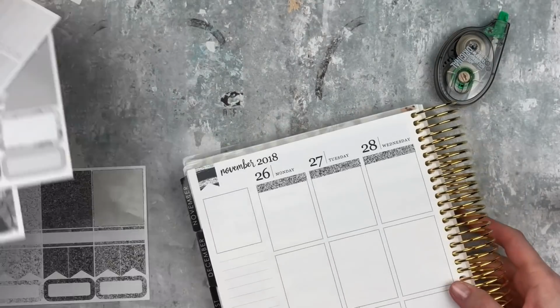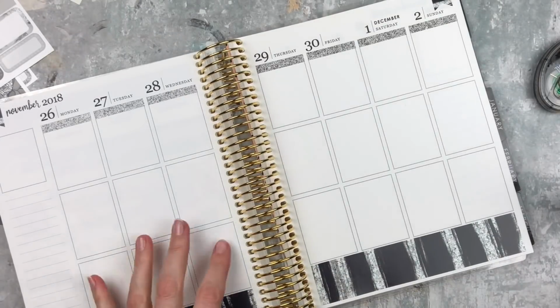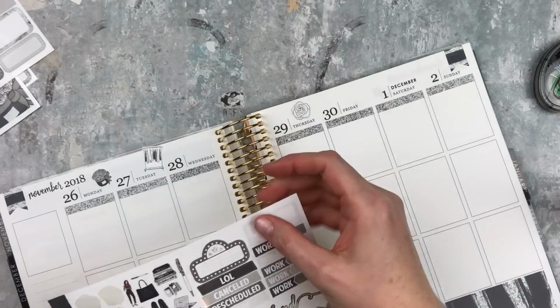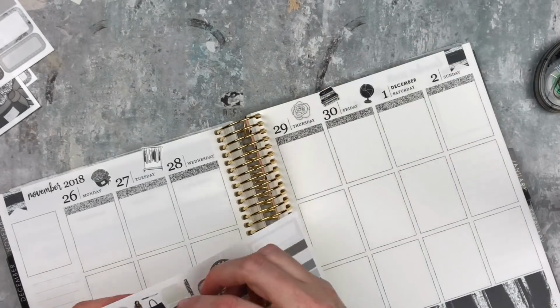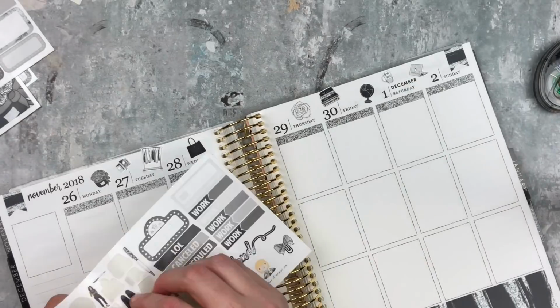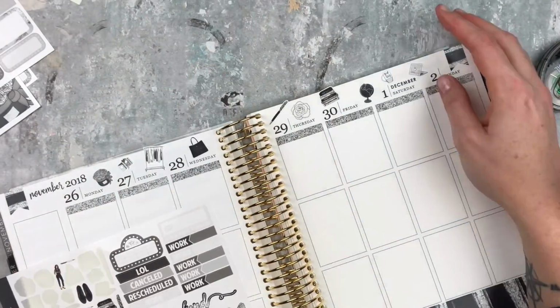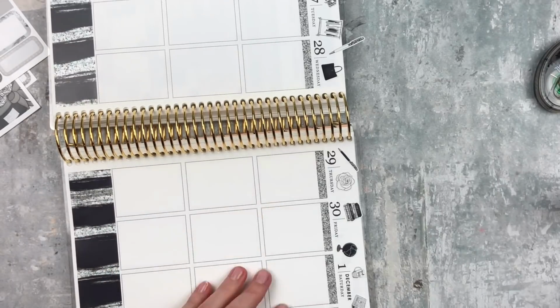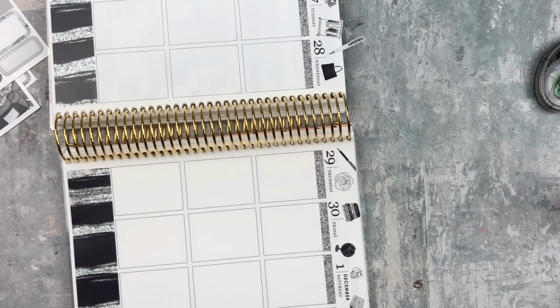And I'm just putting down those little flags. And then here's the deco. So I'm just laying it down, the bigger pieces, and then I will start to add in the smaller pieces. And then whatever overhangs the paper, I will go ahead and clip that off. And it just kind of gives a cool effect.